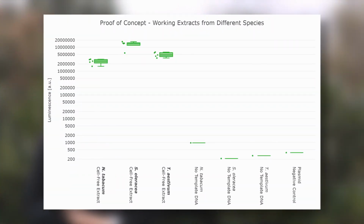Sadly, as growing enough biomass from all those plants proved difficult, we had to focus on a smaller subset of species. We can proudly say that through these efforts we developed highly active chloroplast cell-free systems from tobacco, spinach and wheat. What you see here are measurements from our luciferase reporter NanoLuc in arbitrary units. We compared NanoLuc expression in chloroplast extracts of tobacco, spinach and wheat, showing that they are all highly active compared to the controls. But the expression wasn't that high from the beginning.